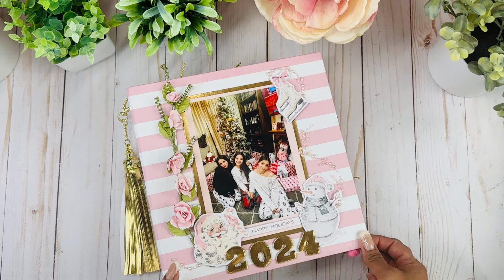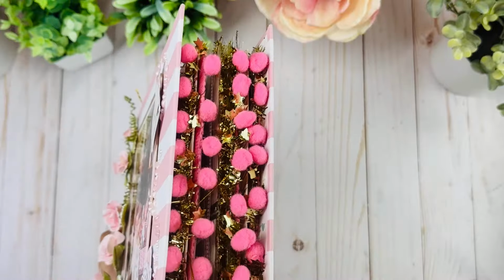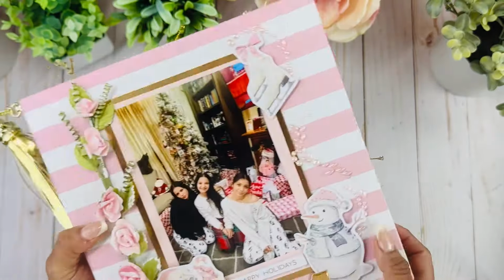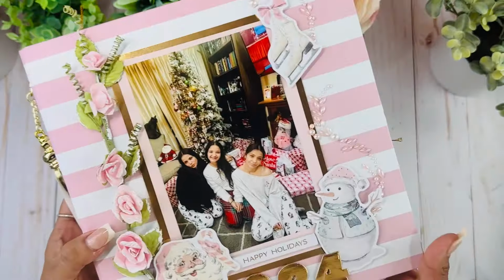So hi guys, welcome back to the channel. Today I'm gonna give you a quick look at my December daily. So this is the final look, and I'm going to be doing the journaling after I share the video here, but I wanted to share with you the layouts and how this turned out, and I am in love with this little binder.